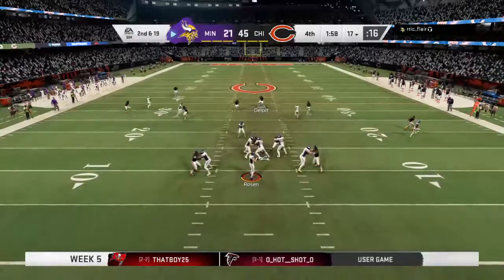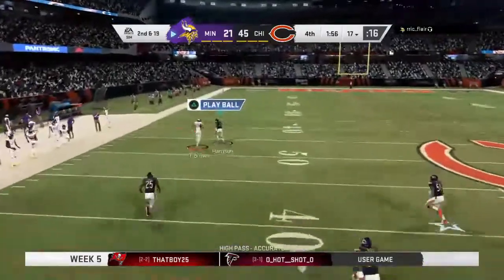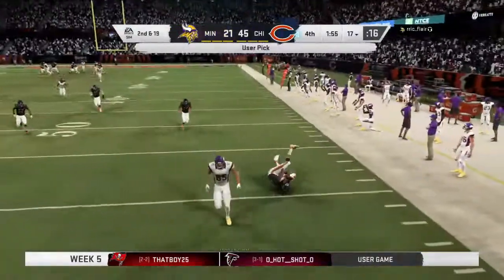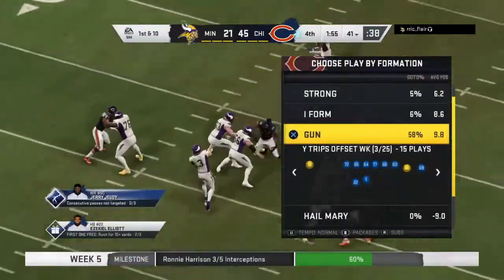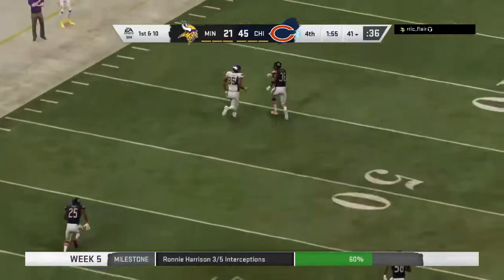Throwing on 2nd and long. Rosen. Now a desperation throw deep. And for a 3rd time tonight, he's intercepted. Picked by Riley Harrison. And they will set up shop at their own 41-yard line.